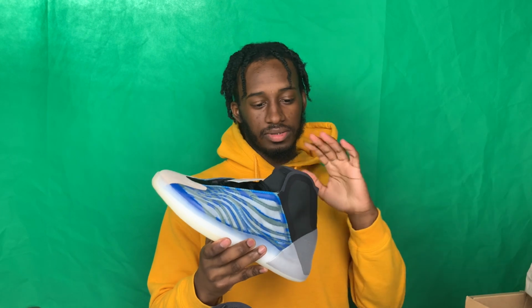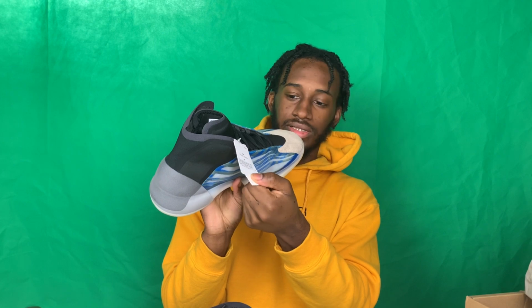So I'm still thinking about that, but regardless, definitely need to pick up a pair just to see what was to them. Because like I said, I never had one of the Qntm shoes, let alone the basketball editions. They got the tag that basically all the Yeezys come with.